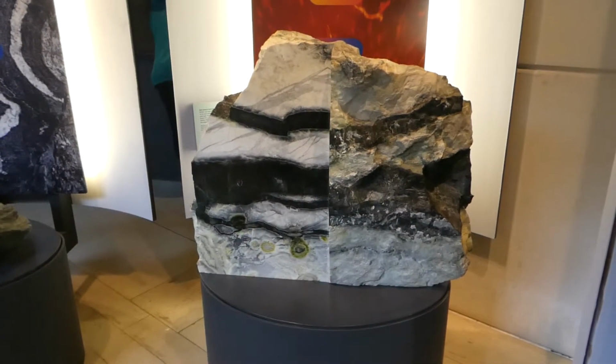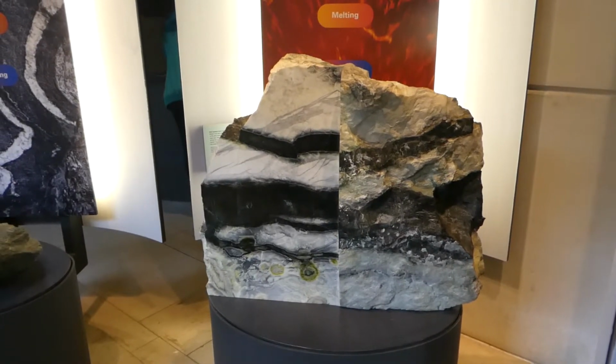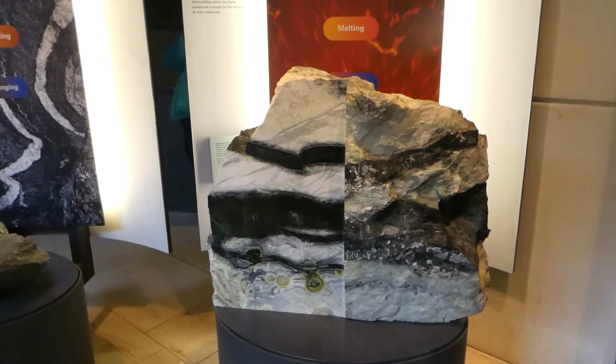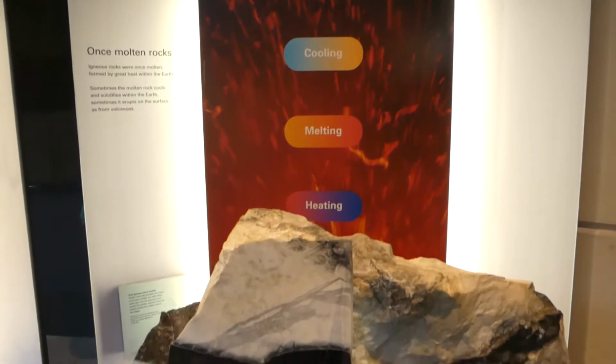Igneous rock, once molten rocks. Igneous rocks were once molten, formed by great heat within the earth. Sometimes the molten rock cools and solidifies within the earth. Sometimes it erupts on the surface as from volcanoes. Igneous: solidifying, cooling, melting, heating.